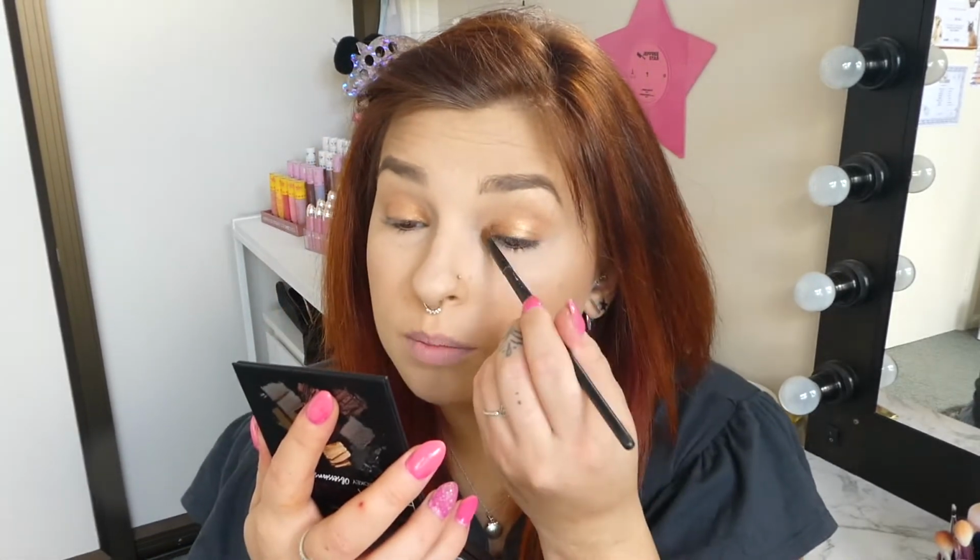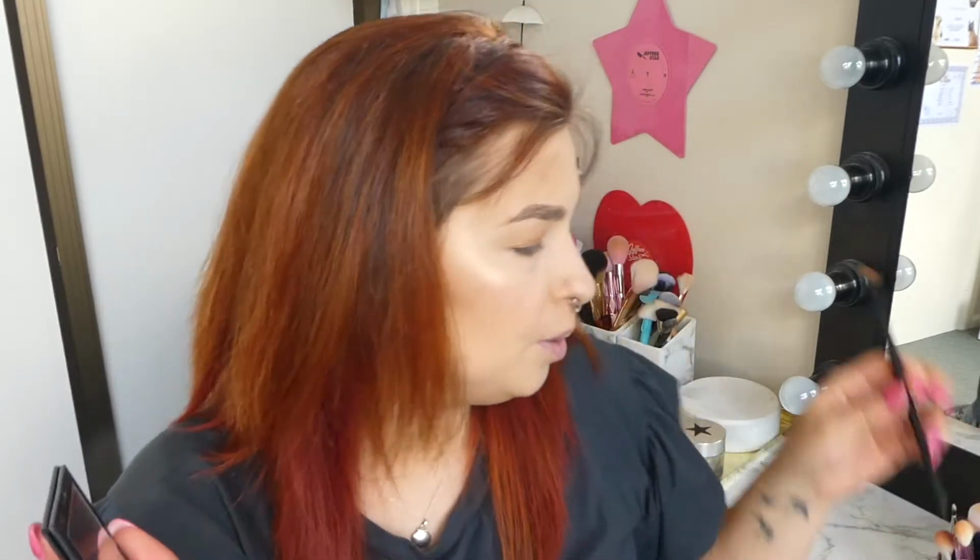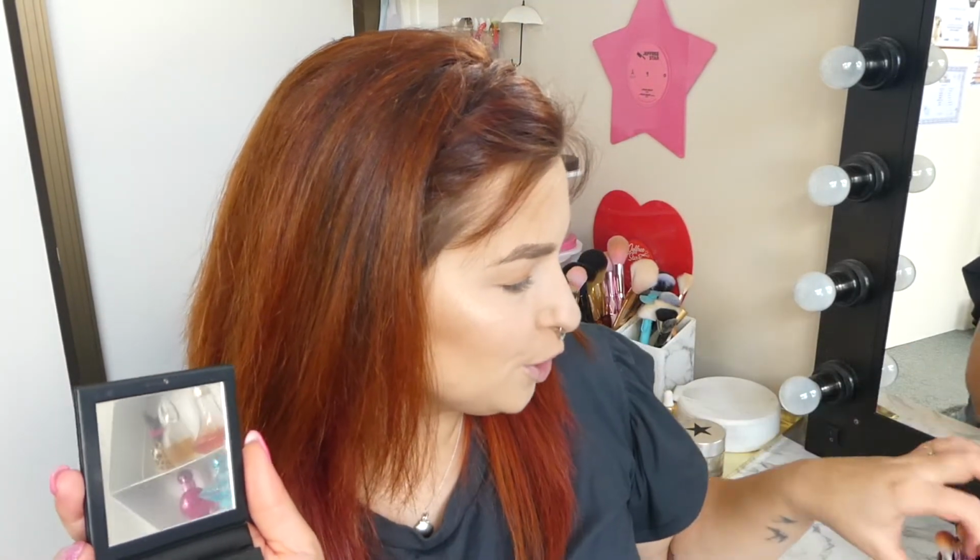Alright, and that's on there. I know, very boring, sorry guys, but there's not many colors you can work with. I think what I'll do is I will smoke it out with this darker color here, just to give it some dimension. But you've got to tap a few times to actually get some pigment on there, almost like it just doesn't want to come on.